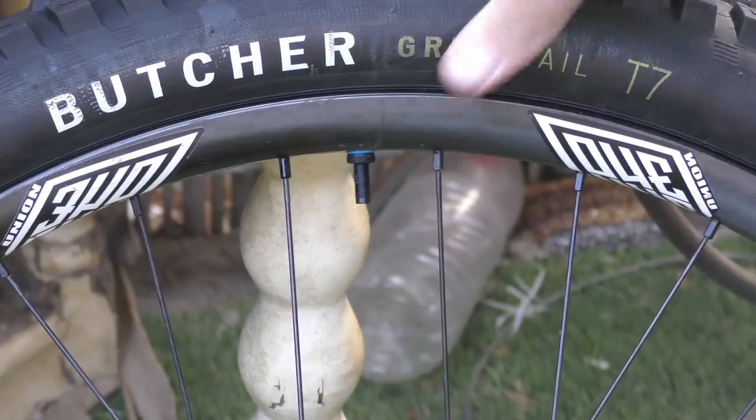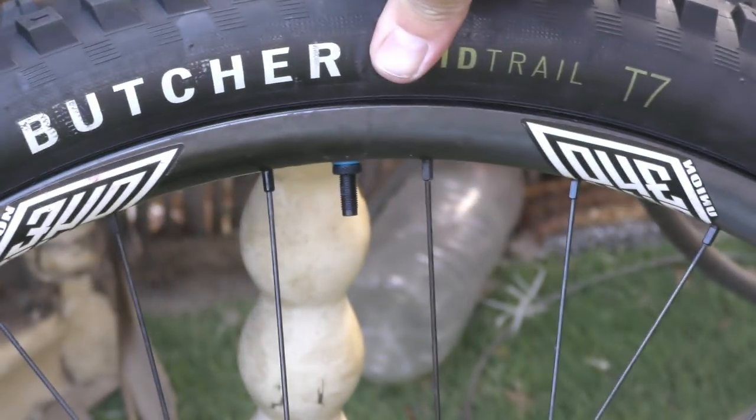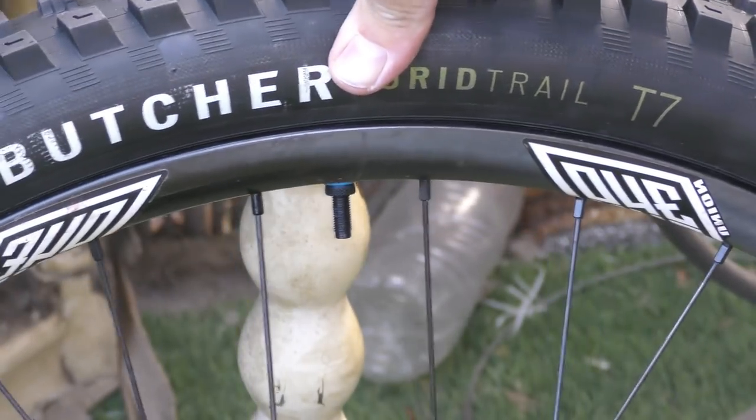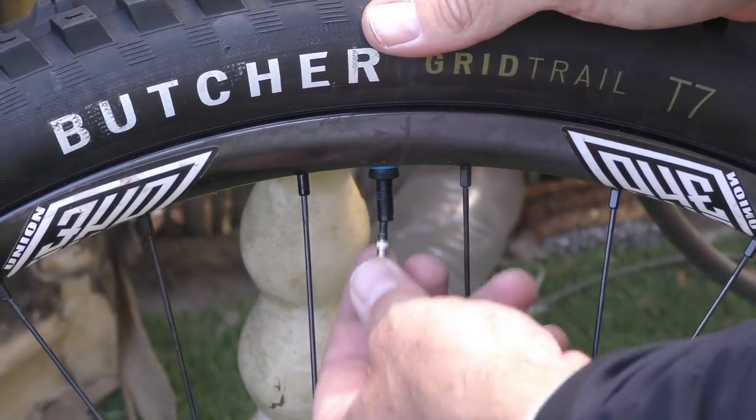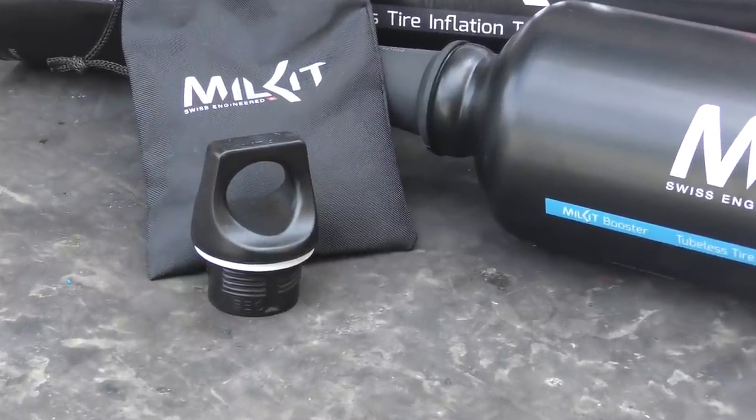Note that you need to remove the valve core first to achieve good enough airflow to push the tire onto the rim. Compared to a similar but bigger system made by Zephal that we've been using for years, the Milkit booster is down on volume and pressure, but still gets the job done. An added bonus is that the bottle can be used to carry drinking water thanks to the included cap.